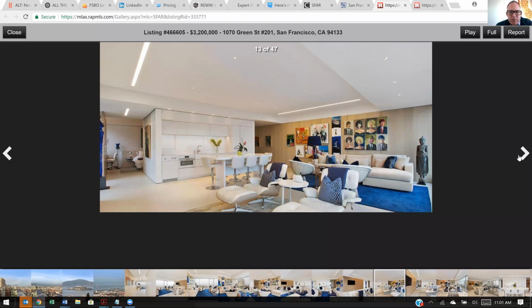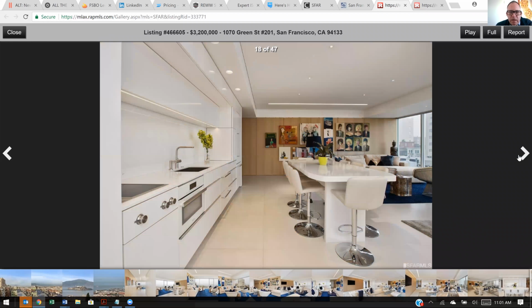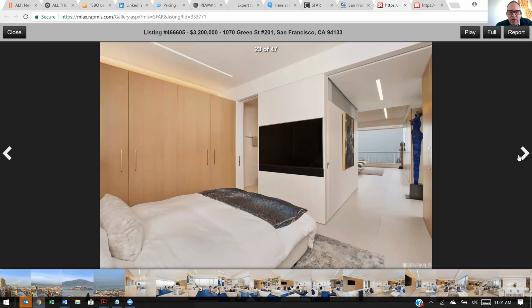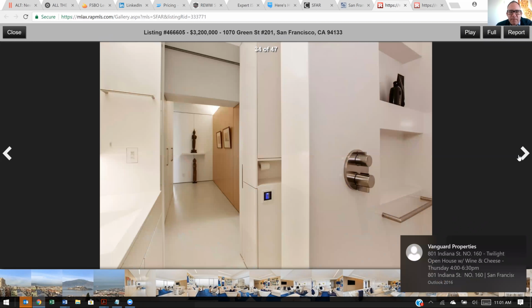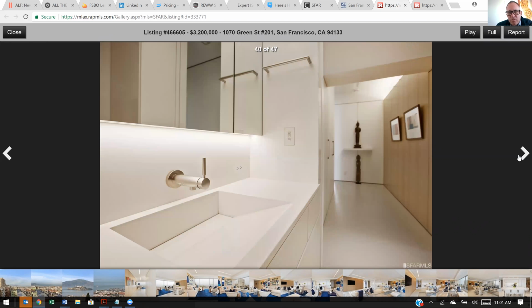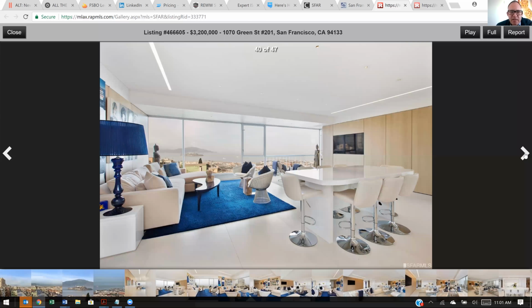I don't know if I can get a view picture. It's all kitchen. Crazy artwork. I guess the views on that day were a little foggy, but these are the type of spaces that I really like. You've got modern fixtures, clean wood, and there's your view, right? You're living in a space that has views right out over Alcatraz. Nothing's going to get built up in front of you. That is killer.